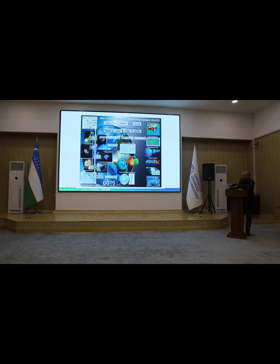So we have not only GPS, but other techniques too. On the left you have all these different techniques, and we also have satellites doing, for instance, gravimetry. With that we can create different products. We can create positions and velocities. We can monitor the sea level, although in Uzbekistan that is not a major issue, but in many countries sea level is very important.